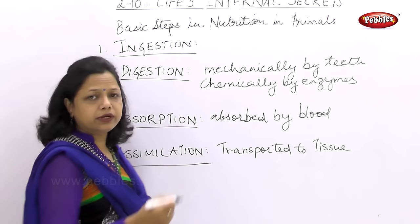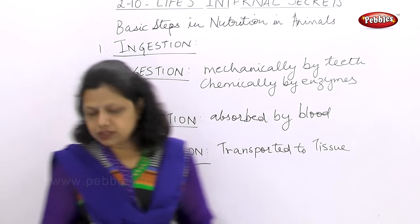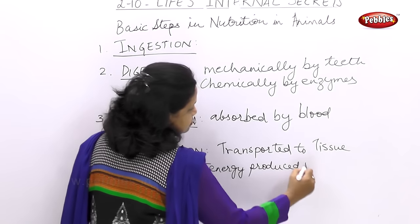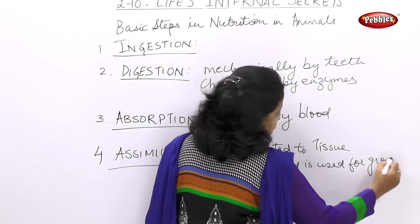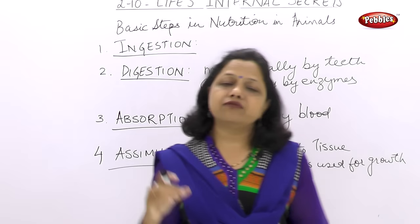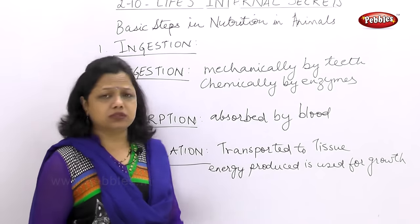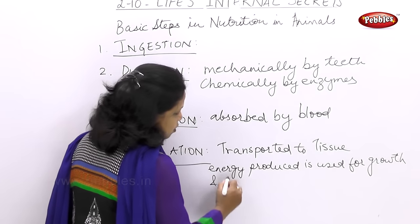Now when it is transported to tissues, what is happening? A lot of energy is produced, and that energy is used for growth. Energy produced is used for growth. So at every age, the child and every person is eating food. Food is very necessary to give out energy. Now where is this energy used? Energy is used for the growth and development of the body.